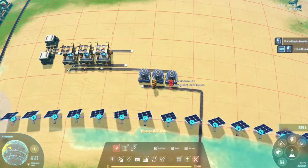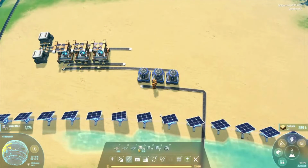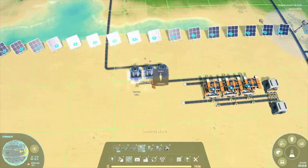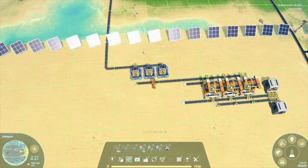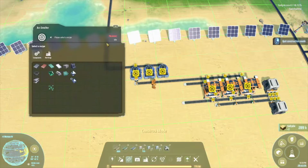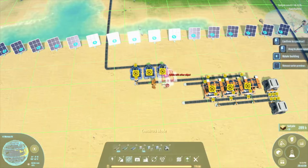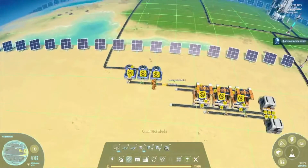Alright, give me that back. We want to put the stuff in and then take stuff out. Oops, set the recipe. That one. Okay, so that'll be our graphite done.